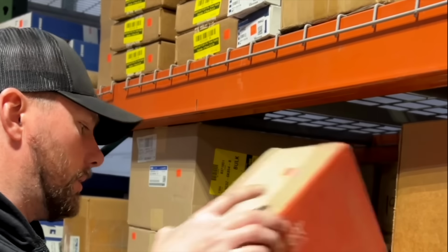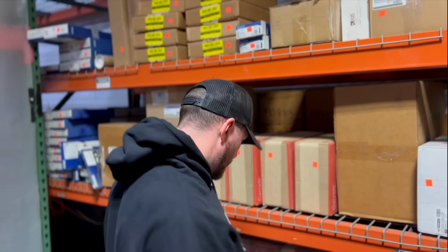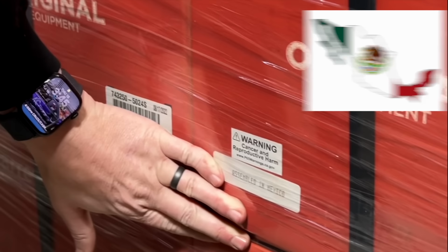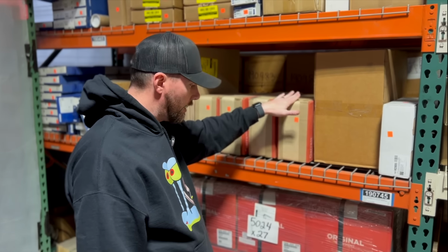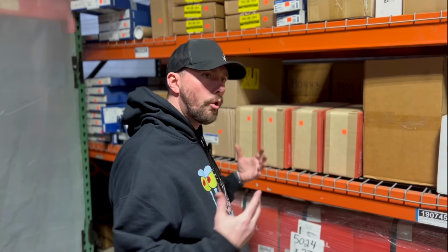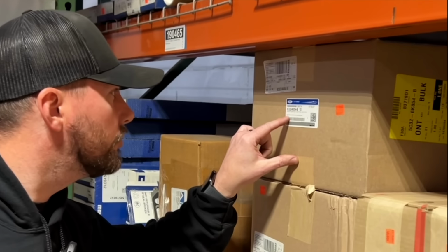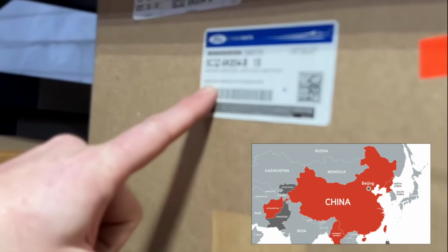Another Garrett part, made in China. Bunch of Garrett turbos, assembled in Mexico. So typically when you buy the individual components, they often say made in China. When you buy it as a whole, it says assembled in Mexico. So they often take parts from all over the world, assemble them in Mexico. Another Ford part, zoom in right there, made in China.